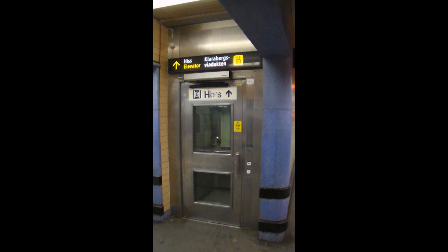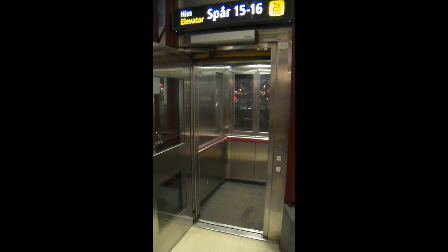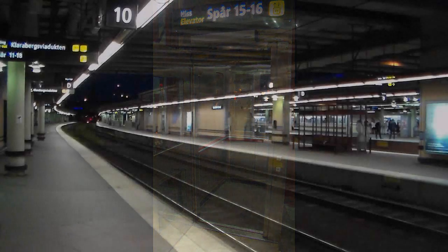Tracks 8 and 10 are actually the same track. This track is just divided into two sections. We begin with the elevator to track 8 and 10, and then we go forward until we reach track 18. The modernization level is similar to the tunnel elevators, which means the commuter train elevators are still without inner doors.